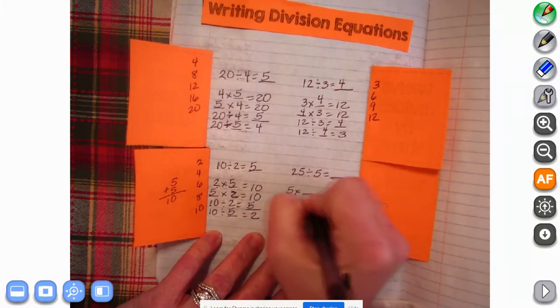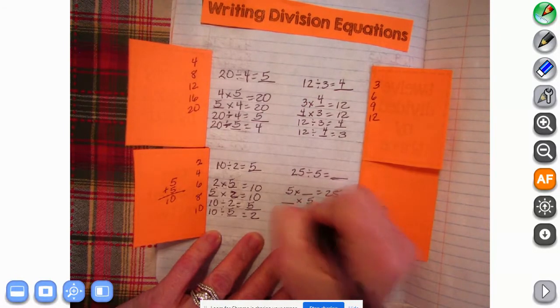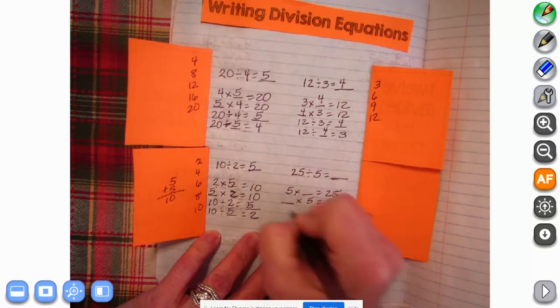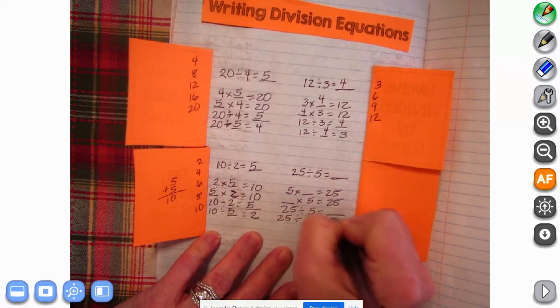Five times something equals 25. Something times 5 equals 25. 25 divided by 5 equals something. And 25 divided by something equals 5.